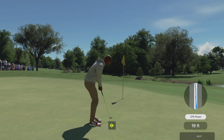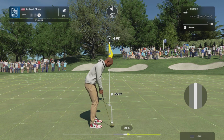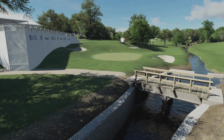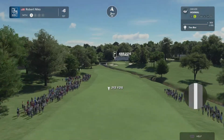Ooh, right by the hole. Good chance this one, right on 6 feet. Yep, nice to make a mid-range par putt. Currently 6 under for the round. Time to see what this par four has in store.